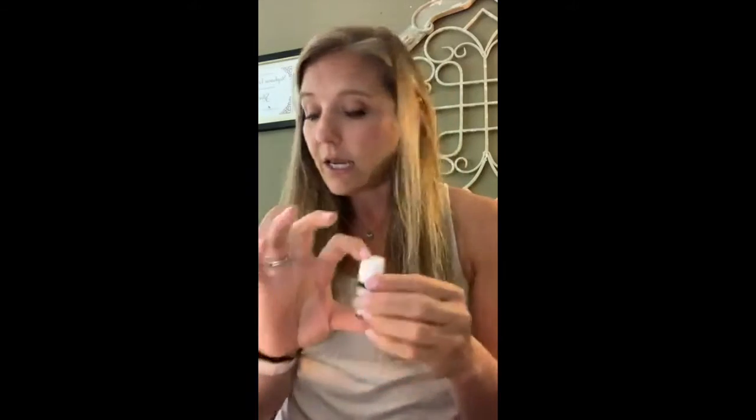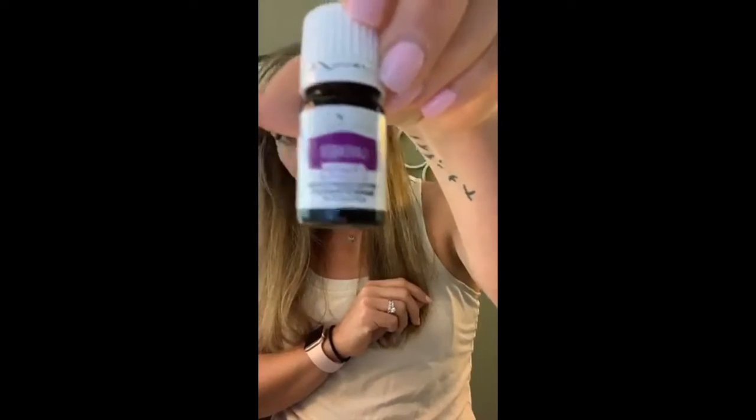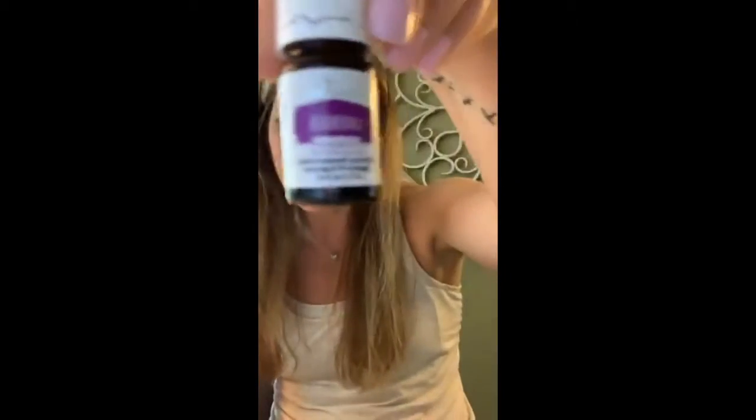The last one I'm going to talk about today that is out of the starter kit that we're featuring this week is lavender. I feel like it looks backwards when I do this, but whatever. I still feel like I have to show you the bottle.